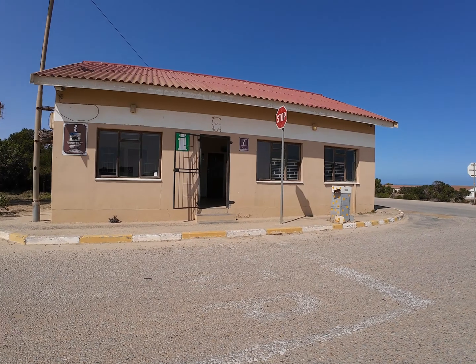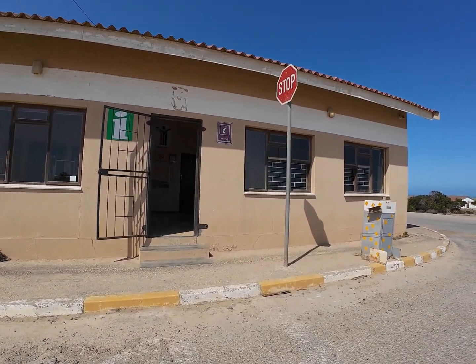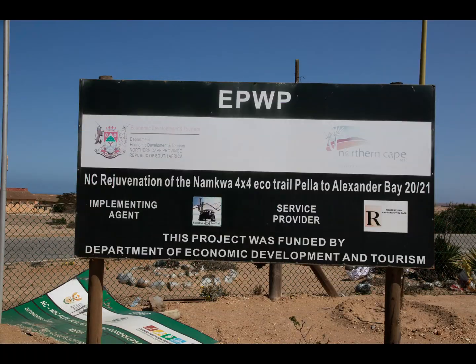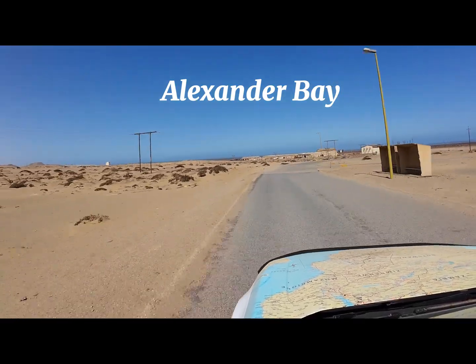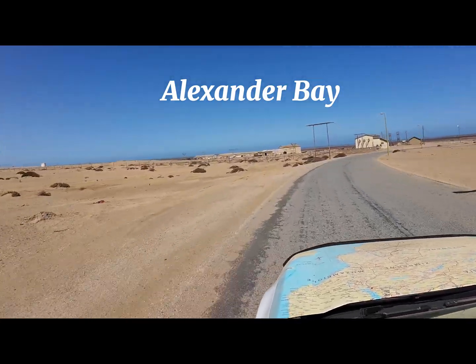This journey will not be completed if we do not visit the Orange River mouth at Alexander Bay. At the information center, a friendly lady acknowledged our completion of the Namaqualand Eco Trail with a sticker and directed us to the mouth with written instructions.